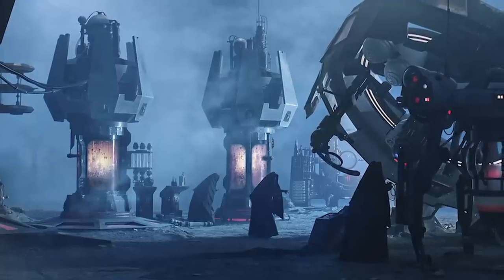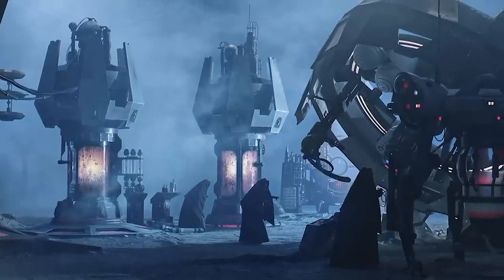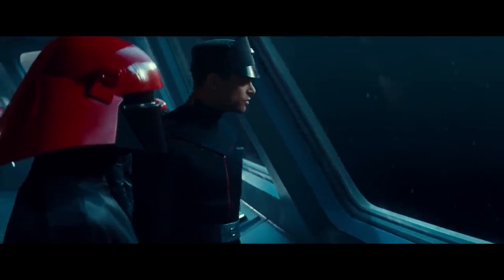The novelization also gives us the perspective of certain individuals within the Final Order, or the Sith Eternal, I guess at that point. We've got one excerpt that I mentioned earlier from Captain Sabrand, who's actually the commander of that Star Destroyer that blows up Kijimi.